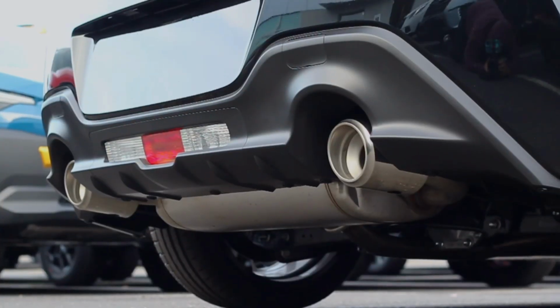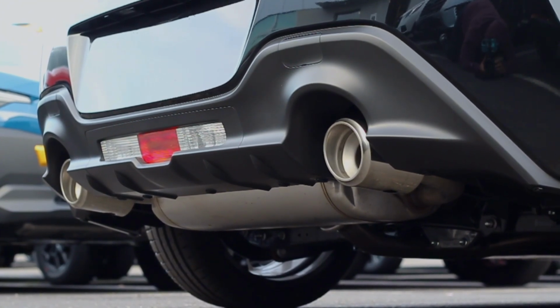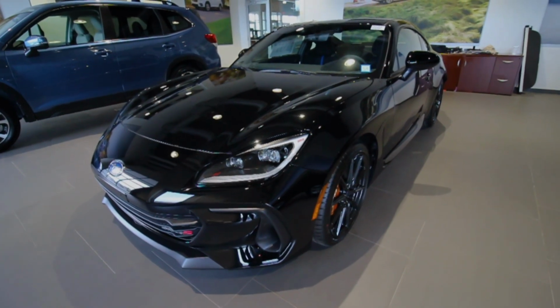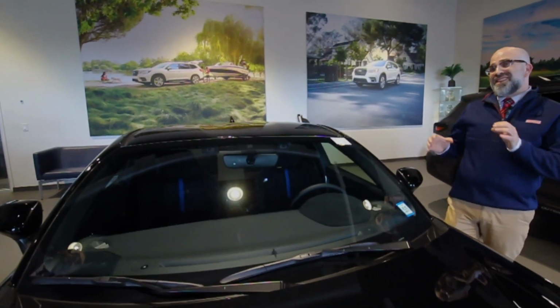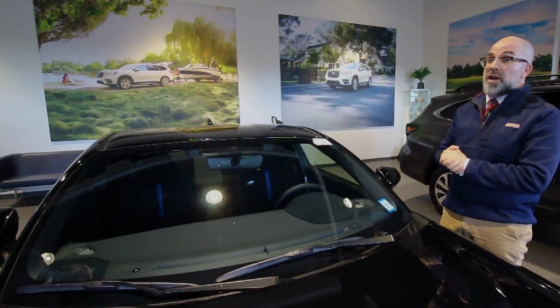Come to the back of the BRZ, you'll see we have dual exhaust back here, and this car drives unbelievable, and it's hard to find a car at this price point, 2+2 configuration, manual transmission, rear-wheel drive, that's going to compare. The Subaru BRZ is not just a precision driving sports car. This is something you could drive every day. It is comfortable enough that you can get behind the wheel and use this as a daily driver.